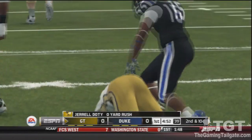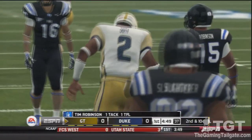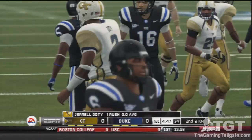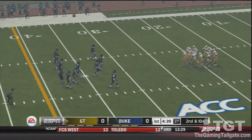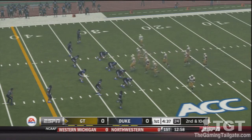Get him in the backfield. Nothing there on the keeper. That's the senior safety that made that tackle. Great job of providing run support from the secondary. Second down, 10 to go. Ball on the 30-yard line.